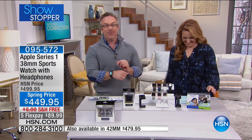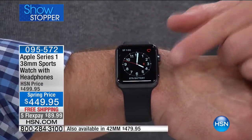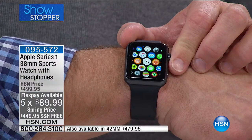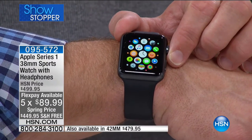Actually, what's really exciting about this is, yes, we all love those fitness trackers. We all love those watches. But we want them to do a little bit more. Like right there, it's a beautiful watch. But can your watch take your telephone calls? Can your watch show pictures? Can your watch do that much more? Pretty much mirroring everything that you have on your iPhone.